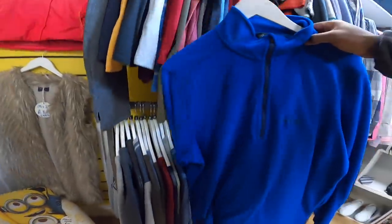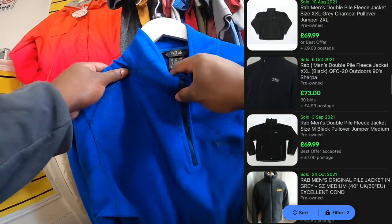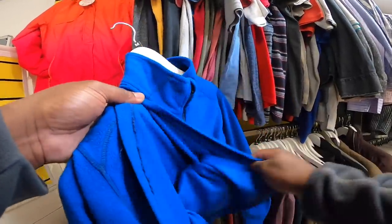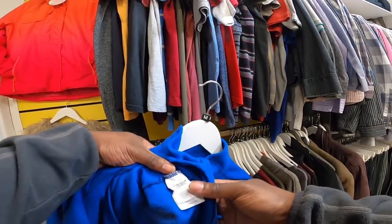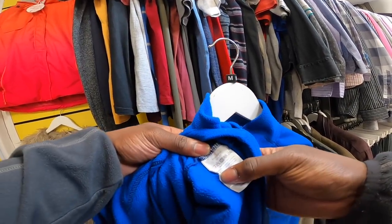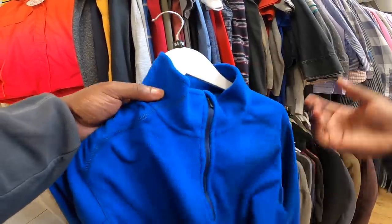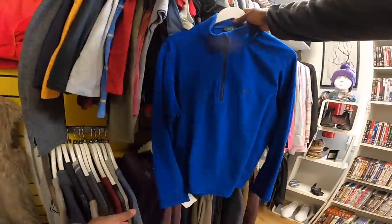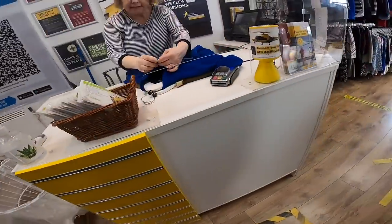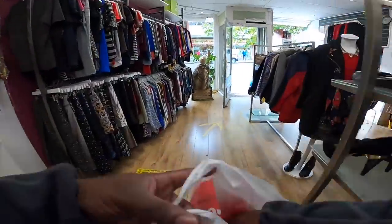Ooh, nice one. Beautiful bit of Rab. Love a bit of Rab. Rab's always very, very popular. Cannot complain with that. So I'm guessing this is like a donated one from the actual Rab store. They chop bits out and stuff like that, so it's probably brand new. How much is everything? £2. £2, yeah? Nice one. Thank you. See you now.